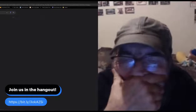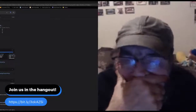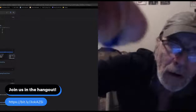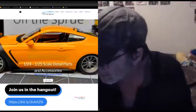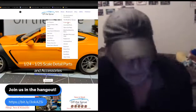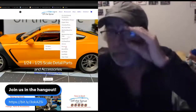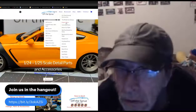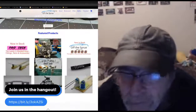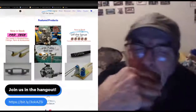Let me pull it up and look at it, because you showed it the other day, but I couldn't see it. It was kind of blurry. You said it's called Off the Sprue? Yeah, there it is right here. It's blurry though, I can't tell what it is. Offthesprue.com. I'll pull up the picture on the website. It's just a tad too big for 1/25 scale. Is it under electrical? No, must be under engine. It's new. I think he has it on that page. New items. Oh, there, right here on the front.